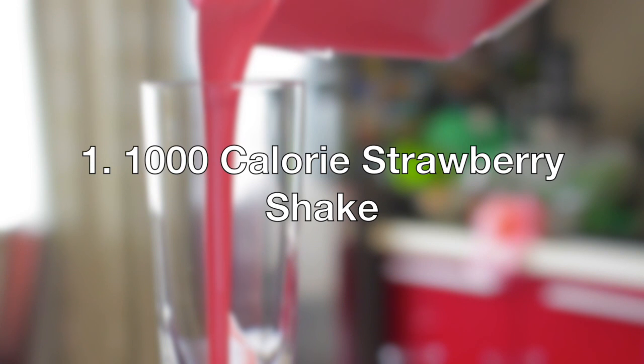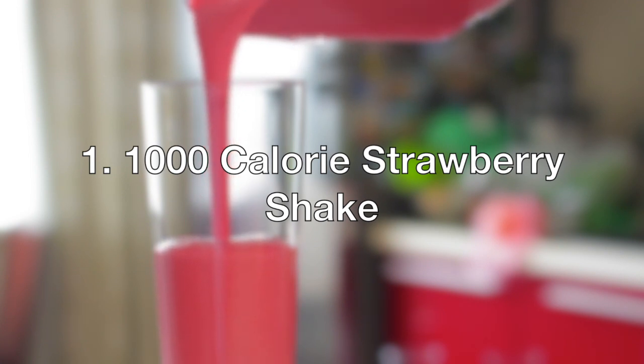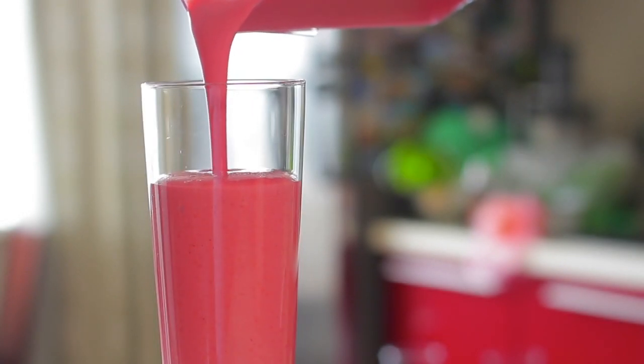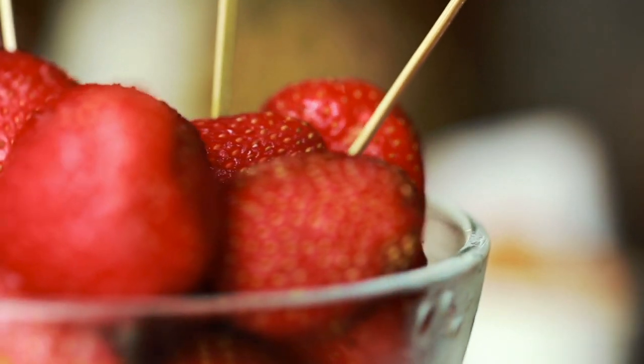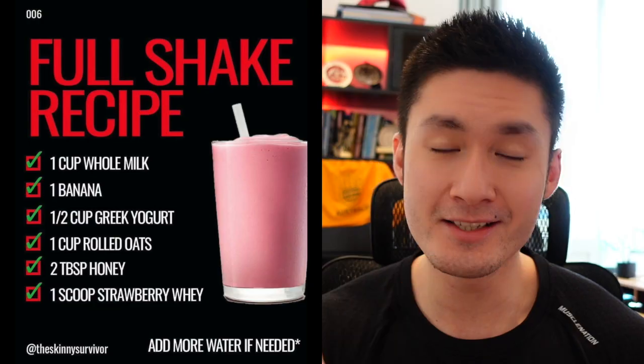But let's get into shake number 1, okay? So shake number 1 is that 1,000 calorie strawberry shake. Now, I love this shake because of the fact that it's strawberry. I love strawberry. So if you're a strawberry fan, this shake's gonna be amazing for you. And if you're not, you can actually swap out the whey protein flavor. But let's get into the recipe.